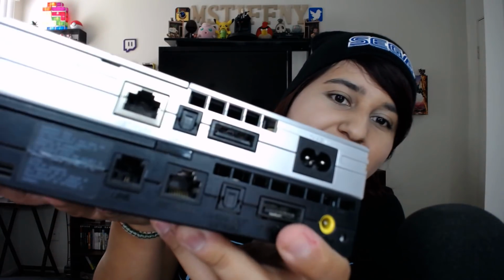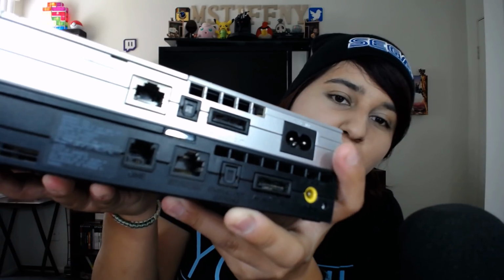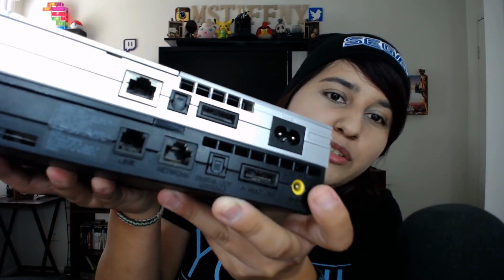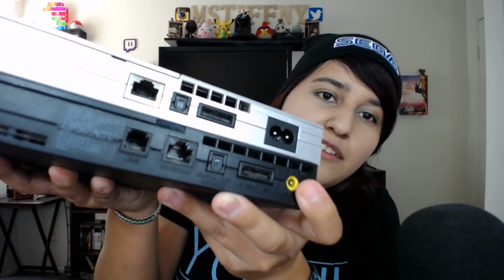So this is the AV for the black one, and this is the AV for the gray one. Do you see what I'm talking about? You're not supposed to see those metals there that you see on the black one. The piece of the AV is chipped. It's missing a piece. But as you guys saw, I did test it out and it does work. But when I was looking at it at the flea market, I did not notice that. So it works just fine.